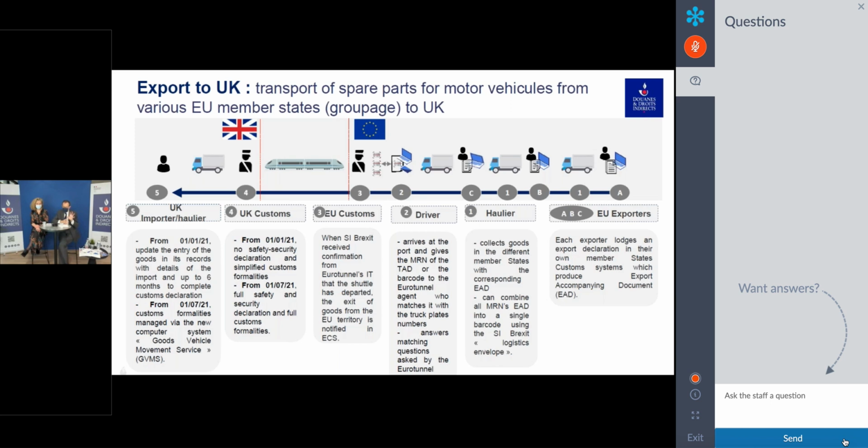Just to finish on that, because this is more UK stuff, and I'm sorry for my colleagues, I'm doing something not so precise for my British colleagues. There will be a new system called the Goods Vehicle Movement Service, GVMS, which will be used from 1st of July, import and export. GVMS is more or less, once again, sorry, similar to the SI Brexit. I will not say copy and paste, but it's similar. So GVMS will be used, once again, to add fluidity at the crossing. It will need anticipation, same thing.